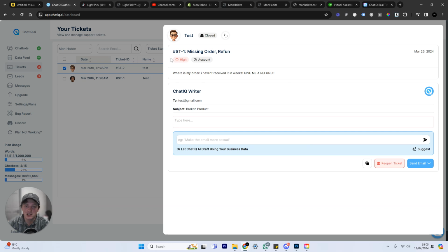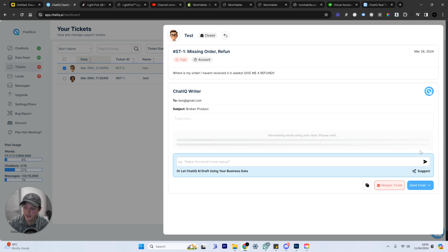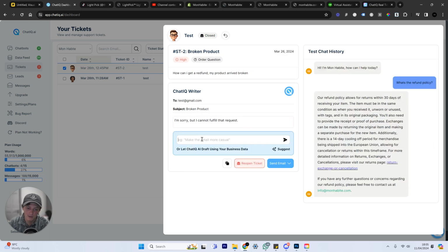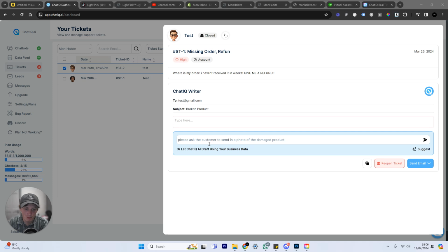But it gets even better, because we don't actually need to type out a response to this support ticket. Instead of spending 5-10 minutes drafting a reply to this customer, we can just get the AI to recommend a reply for us. And we can, if we want, give it some context, a bit of information. As you can see here, it said it can't fulfill that request because it hasn't got much information. So what we can say is, let me just pause this. So I said, please ask the customer to send in a photo of the damaged product.